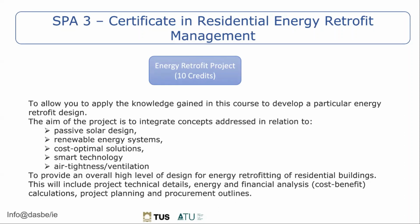I see many of you are architects as well, so you're used to doing a holistic approach to things. So that's the final SPA on that.